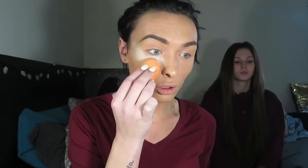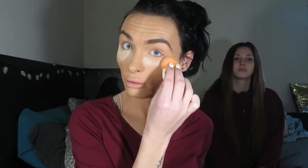And I just dump it out on my vanity. And then I'm gonna take this Real Techniques sponge, a dry one, and I use the flat side. And then I just pack it on there, and then I just pack it on my eyes. Do a little bit on the chin, forehead. Do some on my eyelids.